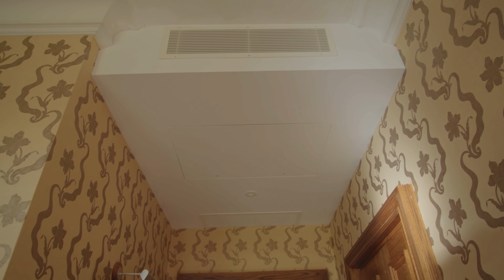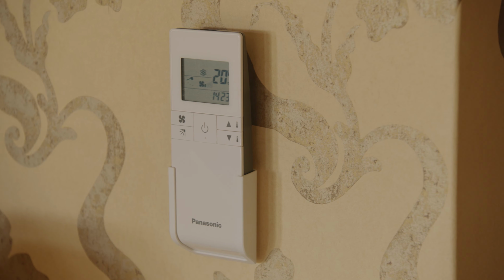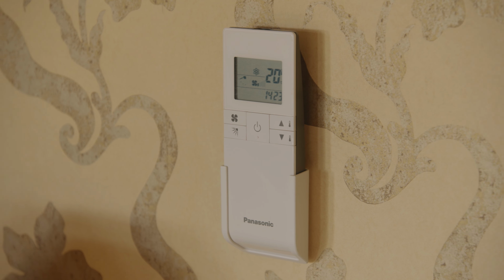The controls that we use in the rooms are really simple, and we want them to be simple for the guests to use. We also went with an infrared remote as well. The reason for this was because the hotels were already decorated and they had very expensive wallpaper. It was very difficult to chase down the walls. They didn't want to see anything.